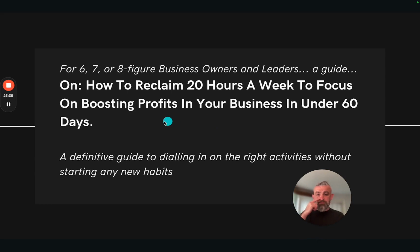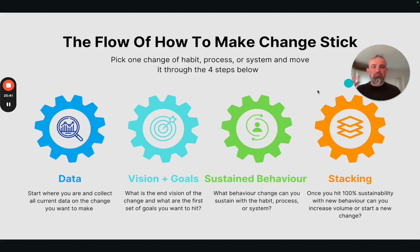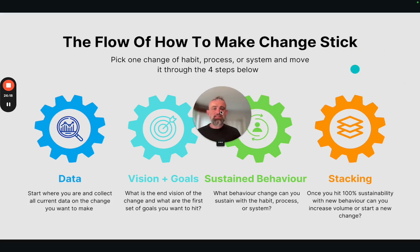But before we wrap up, let's head back to the main flow here. Let's move myself back up here. This is it. The flow of how to make changes stick. Pick one habit, process, or system in your business, your life, and take it through this 4-step process. First, start with your current data. Make sure you know everything that's going on in your life, in your business, all the processes, the A to Z of them, the things that you want to improve. Then select your vision and goals, your big unrealistic targets. Make sure that you've got those clear and defined. Then how can you sustain a behavior change, a higher standard and actions to actually get to that new future identity, to those new future goals. Then once you get to that sustained behavior 100%, start stacking and start improving other areas of your life. That is it. That is everything.